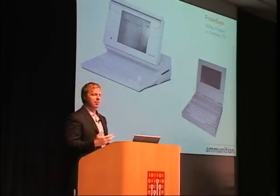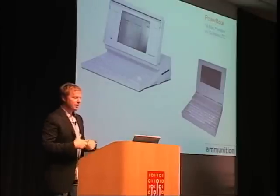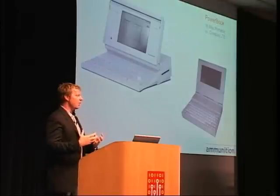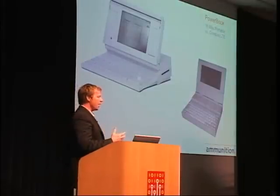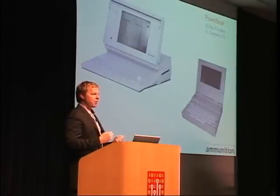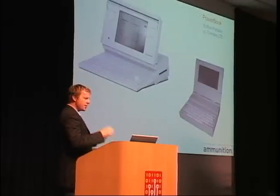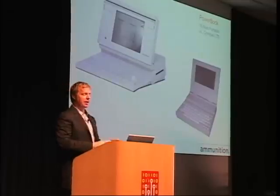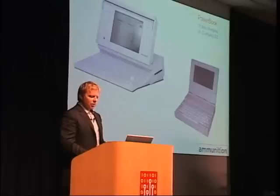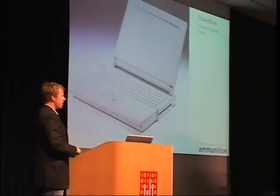About the same time, Compaq came out with the LTE, which is about half the weight. And so there was a huge amount of pressure on the designers. They said, look, we have to do something about this. We have to catch up. In retrospect, that was one of the best things for a designer, because the aversion to risk went way down. Everyone was like, well, we've got to do something.